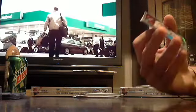Got a Torii Hunter refractor for the Detroit Tigers. Three base. Padres, no Padres yet.